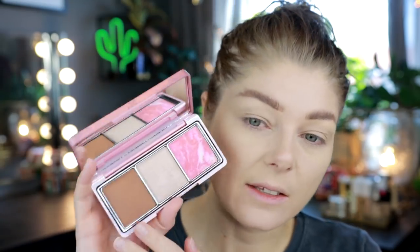And I also, this is so dark. But I do love a dark bronzer, but since I have a bit of a lighter complexion, this is not matching my arm. Can you see? Nobody can see anything. Oh gosh.